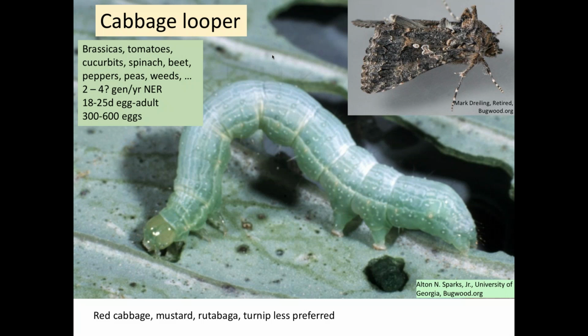what I'm talking about applies to the northeastern United States. There will be different conditions and different situations in other parts of the country. So some of this may not apply if you are located in the South. Each of these adults can lay maybe 300 to 600 eggs, so you can see there's a tremendous capacity for reproduction with this insect. Red cabbage and mustard, rutabaga, and turnip are among the less preferred brassicas, that they will still get attacked and fed upon and damaged, but there's a slight degree of less preference for these compared to some of the others.